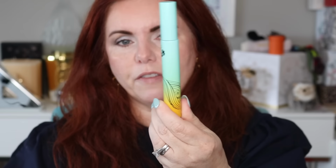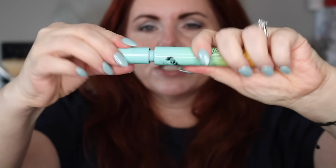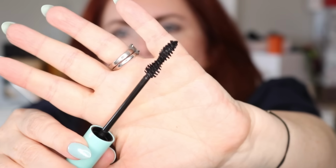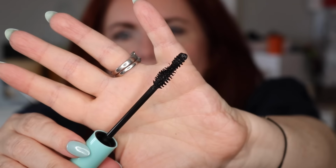I'm also trying out a new mascara. This is Pacifica's Surf Lash. I don't know if you guys have seen this one before. And it's got an interesting wand. See that? It's like a twist. This is a vegan mascara. It's water resistant and beach ready. And I think it's actually quite good. The bottle is glass, and again, it's vegan. My sister is a vegan, so more than likely she's gonna steal this from me. But I wanted to show it to you first, and it is actually a really nice mascara.